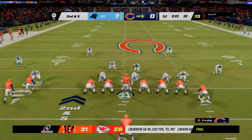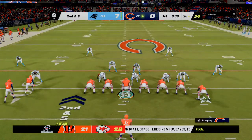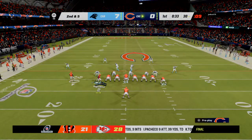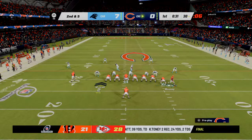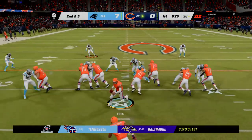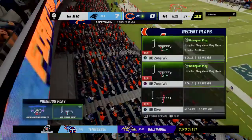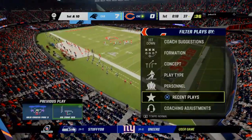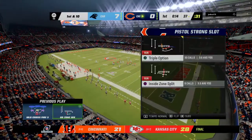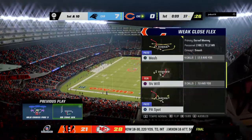After the pickup of 5, here's 2nd and 5. The slot man in motion right. Be ready, be ready. 25, check 25, check 25. Back to Montgomery on 2nd down. And he'll be brought down right around the 37. 7 yards there and a 1st down. And there we saw one of the downsides of blitzing during a rundown, because sometimes you get out of your gaps. You don't fit the run quite as well because you're headed towards the ball carrier with abandon.